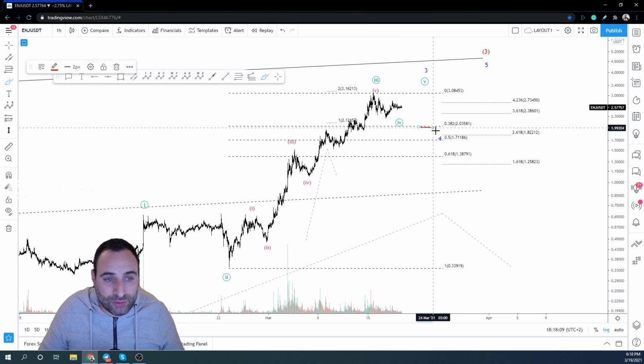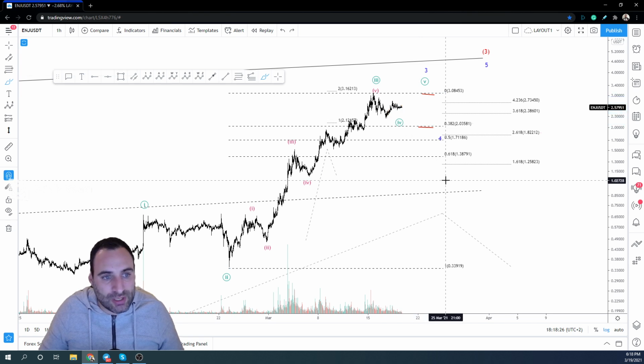So I'm looking at the $2 in either case for now. In case we break higher, guys, just pay attention to the previous high. But as I said before, this could be impulsive, or it's probably a wave A with a triangle, wave B and a C, and then continue lower. So keep a close eye on what is really happening with ENJIN.